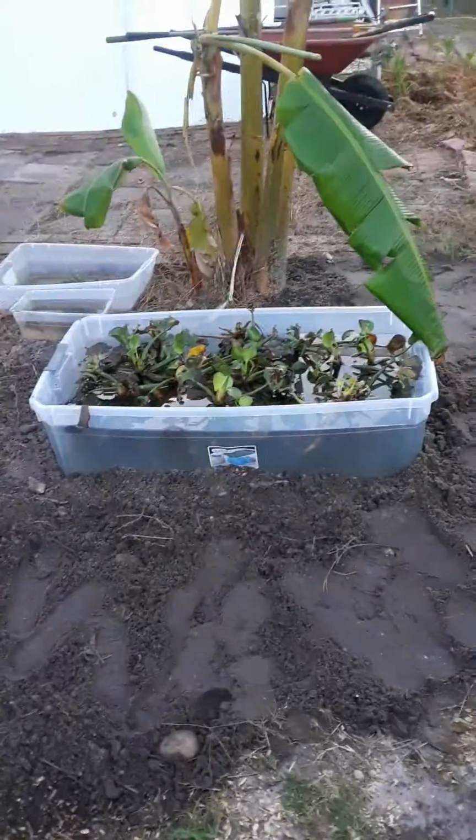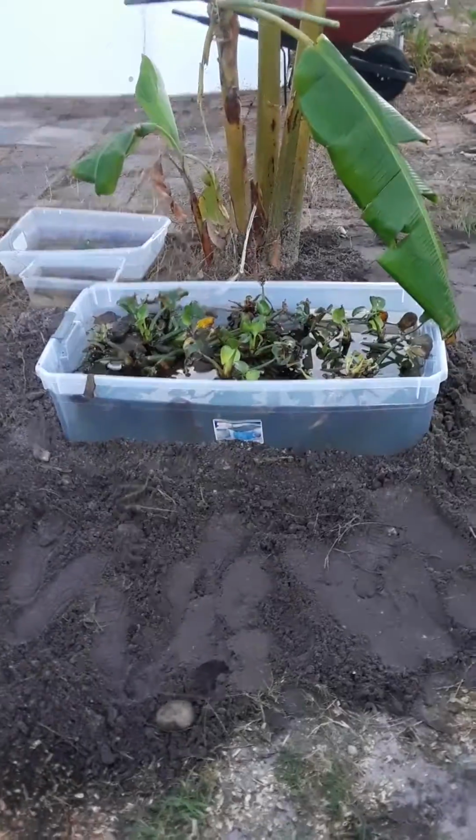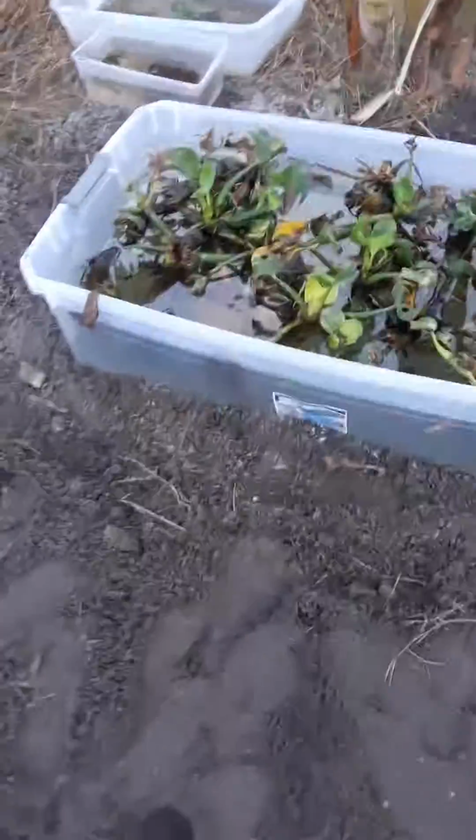Hey guys, and today I made a 50-gallon pond. Hold on, let me get it, I have to step like 10 feet away to get it all in full picture. It's really nice. I'm gonna make it nicer. I'm gonna add little plants around it.